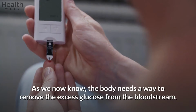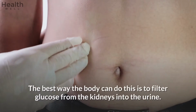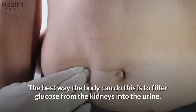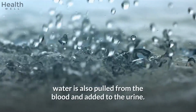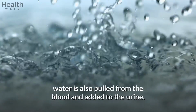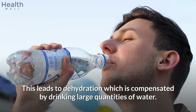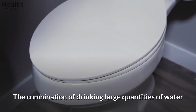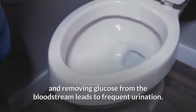As we now know, the body needs a way to remove the excess glucose from the bloodstream. The best way the body can do this is to filter glucose from the kidneys into the urine. However, because of the osmotic power of glucose, water is also pulled from the blood and added to the urine. This leads to dehydration, which is compensated by drinking large quantities of water. The combination of drinking large quantities of water and removing glucose from the bloodstream leads to frequent urination.